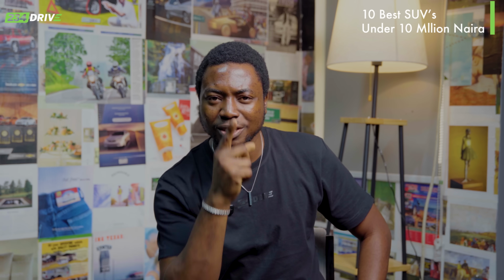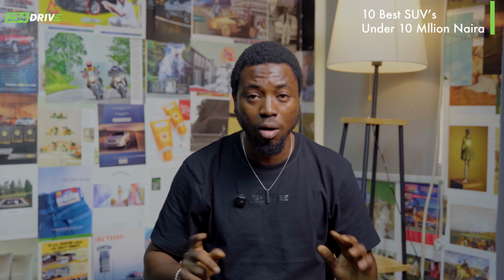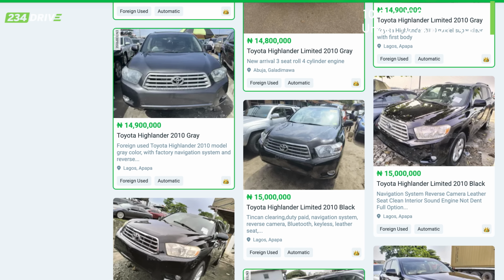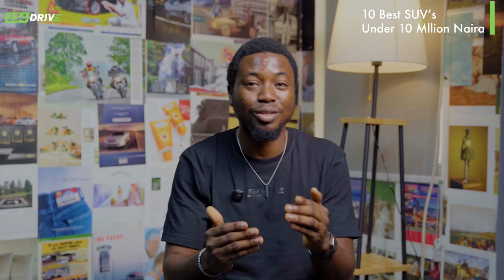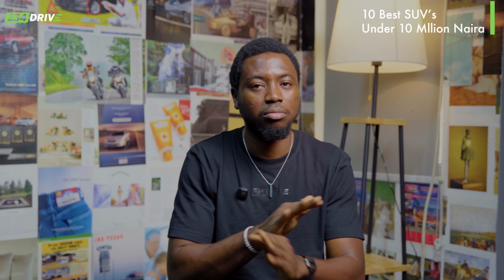And you're getting the bargain because that Highlander I mentioned sells for minimum 14-15 million naira for Tokes. And you're buying a Mazda CX-9 that does the same thing as that one for 10 million naira. That's a steal. Just follow my precautions on the Ford Edge, on the Mazda CX-9, and you're good to go.